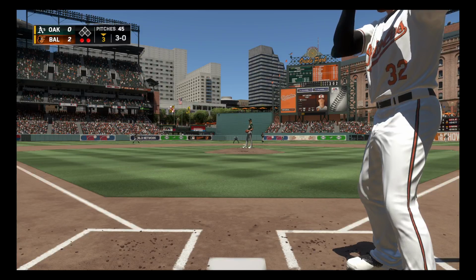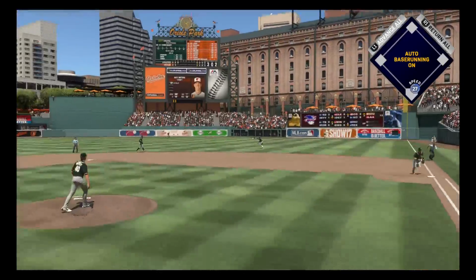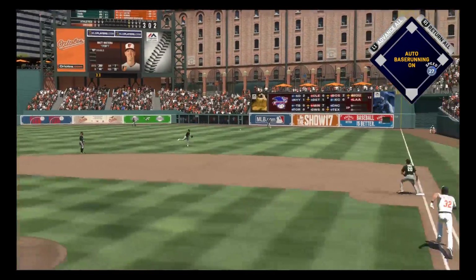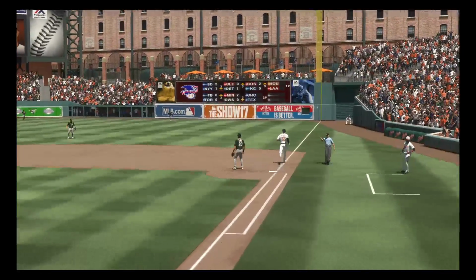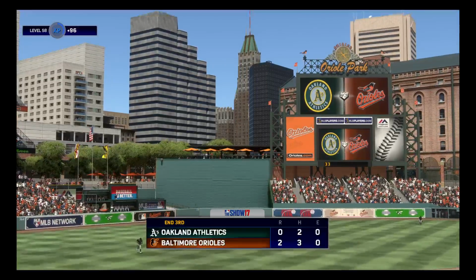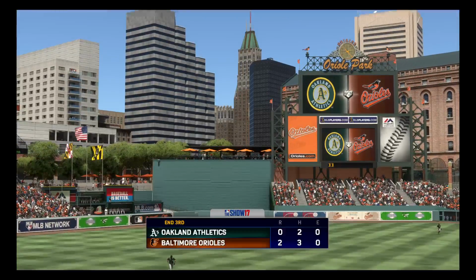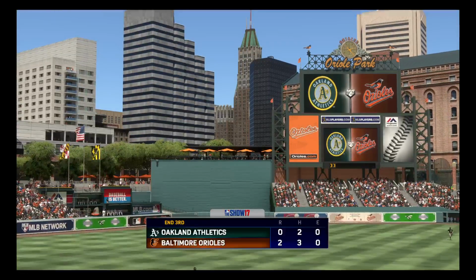From the windup, the 3-0 pitch. Line drive snagged on a short hop. He'll whip this one to first in time, and that ends the inning. So they're held in check here this half of the inning. On now to the top of inning number 4. It's the Orioles 2 and the A's nothing.